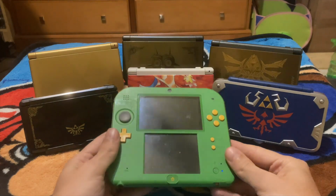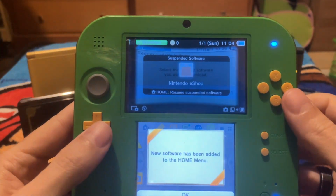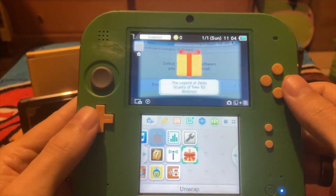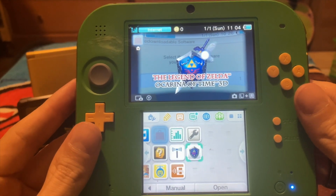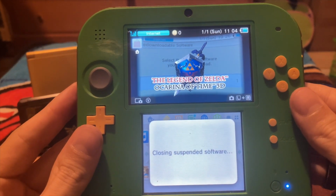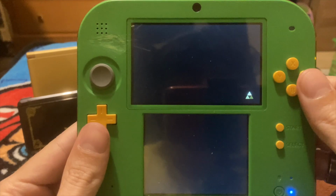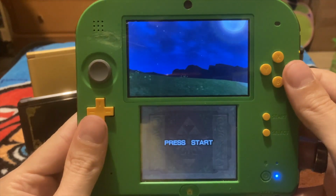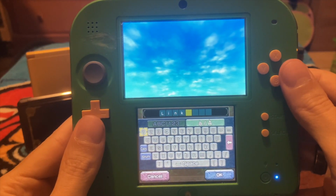I went ahead and did another jump cut here, so that we can have the game downloading in the background. I wanted to take this off of sleep mode, and as you can see, new software has been added to the home menu. Click OK, click that open, and please wait to see. There we have it, Ocarina of Time 3D. Go ahead and boot that up, just to show you the menu again, just like before. And there we go. Perfect.